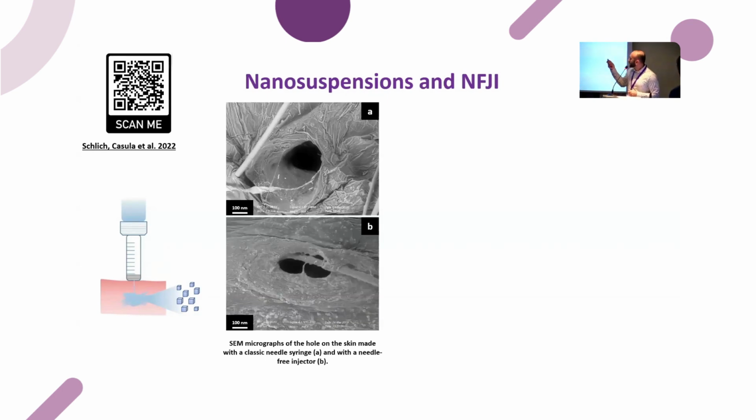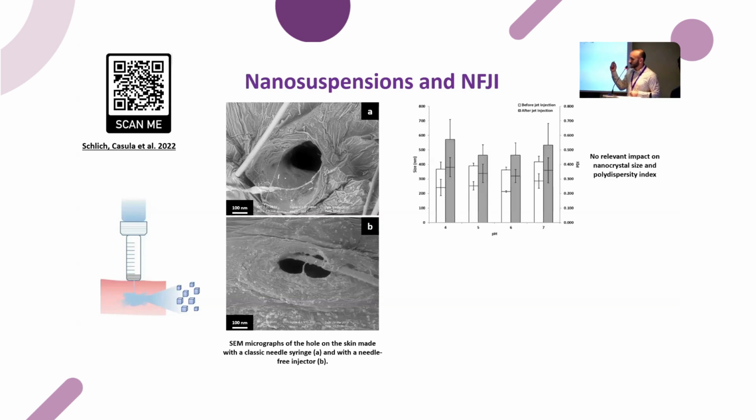And what you can see here is a microscopic image of the skin. On the top, you can see the hole that is created by a classic needle. On the bottom, the one created by the needle-free jet injector. And what is also important is that I told you before that what is important in nanosuspension is the diameter of the crystals. Are we affecting the diameter of the nanocrystal?